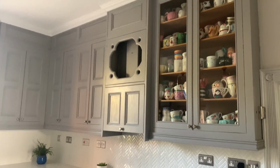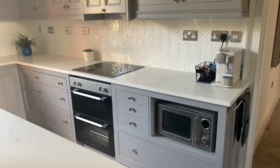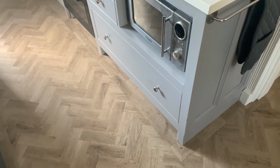And I've been so impressed with Wilko's paint. It's really good. So if you've got any furniture to paint or any units, it's brilliant, really good. So thank you, Ewan, for recommending the paint.